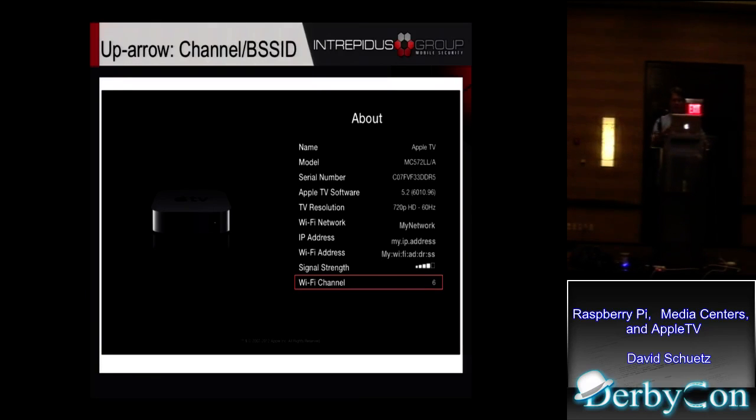So here's kind of what they look like. Again, if you're in the About and you just hit the up arrow, that little bit there in the red will toggle from blank to Wi-Fi channel to BSS ID to blank.